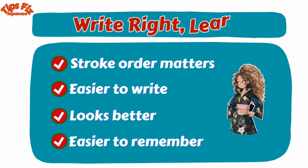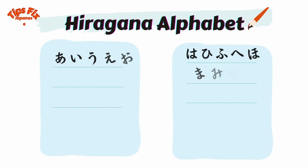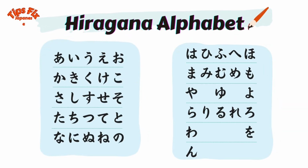Stroke order matters. It's easier to write, looks better, and easier to remember. Let's learn these 5 hiragana letters from the Japanese alphabet.